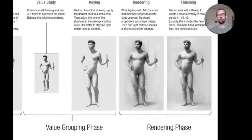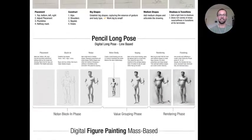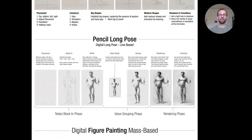I compressed the rendering here into one stage, because if I add more stages, this whole thing becomes too wide and every image becomes tiny. So I did the best I could here. And I hope by now you've seen the process so many times that when I say rendering, you already think big forms, medium forms, small forms.